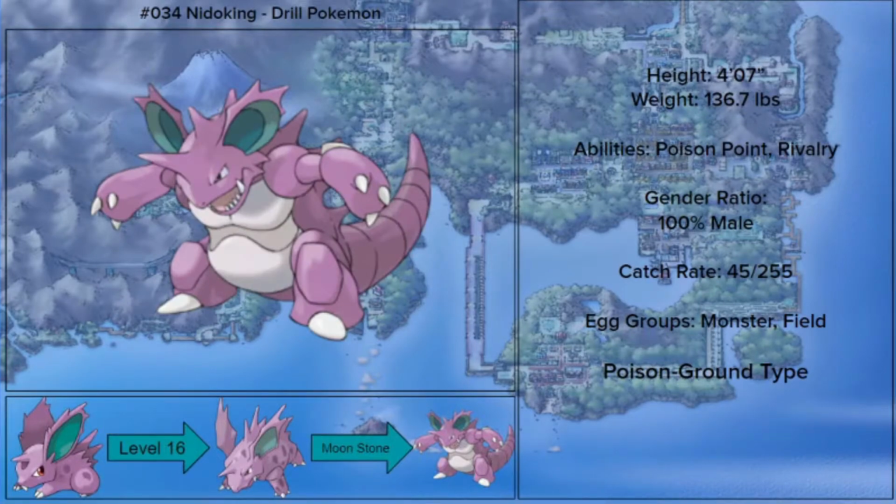Nidoking is a large bipedal purple Pokemon with distinct reptilian features. It has narrow eyes, large spiny ears, fur-like tufts on its cheeks, and a short snout filled with pointed teeth. There's a long venomous horn on its forehead and a ridge of spines on its back. Gray plates cover its chest and belly, and there's a gray rounded spine on each elbow. Each hand has 3 claws, while each foot has only a single hoof-like nail. It has a large, powerful tail. This is a male-only species. The female counterpart is Nidoqueen.